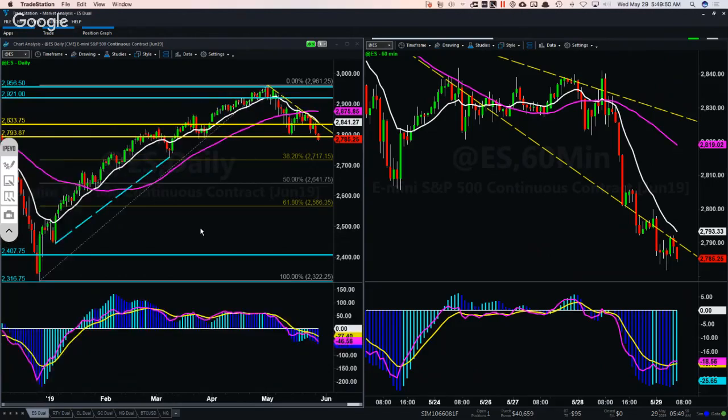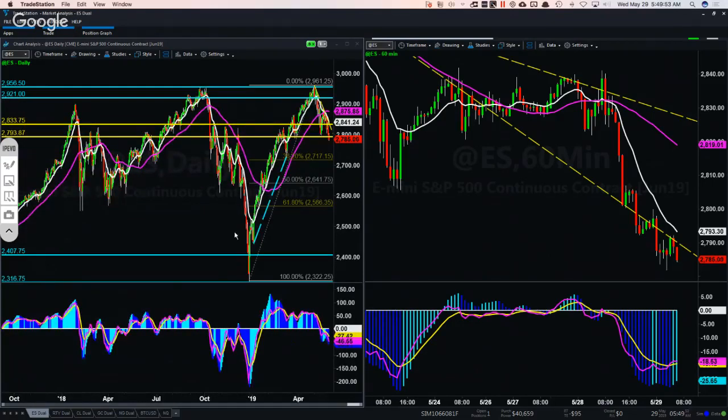However, don't overlook the possibility that we are actually simply double topped, and now a true downtrend is in the works, and we will actually challenge this low down here, possibly even break it, head to the downside below that. So that is possible.